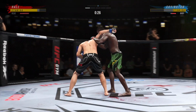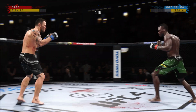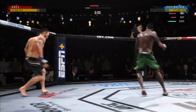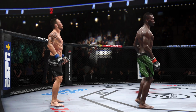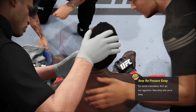Stuffs the takedown, no problem. Oh, buckled him there. Beautiful shot to the body. Nice body kick. Big punch land through him. Oh, caught him flush with the head kick. What a kick by this young man. He does a great job of disguising that technique. And before you know it, boom, he lands.